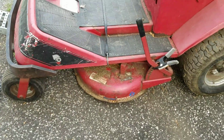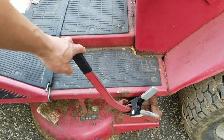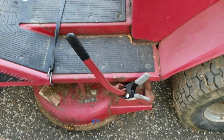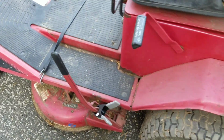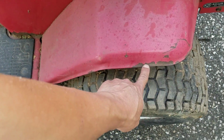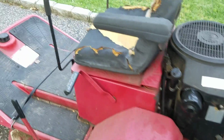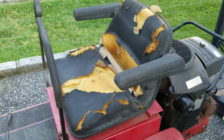Deck looks pretty good. He says sometimes the lever to increase or decrease the height pops out, so that's why he has one of those clamps on there. I don't see any rust or anything other than, you know, very superficial scratches. Looks like it's in great shape. The seat, I could definitely use a new seat.